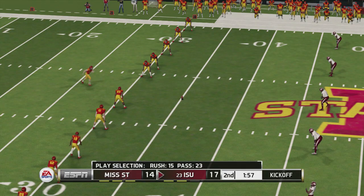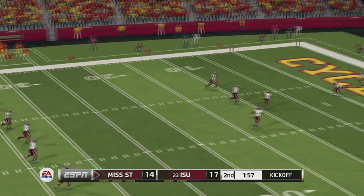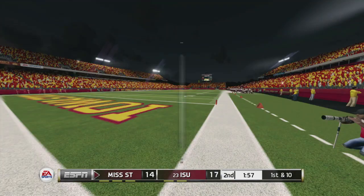Iowa State to kick. Excellent kick. And it goes into the end zone, down for a touchback.